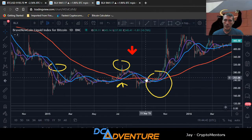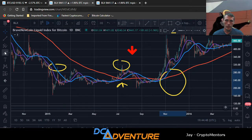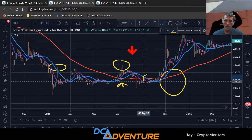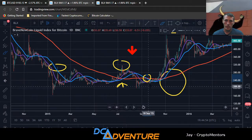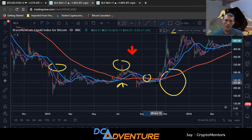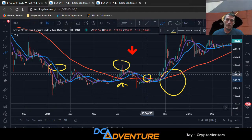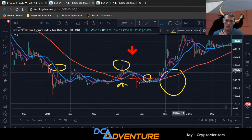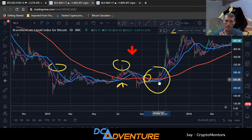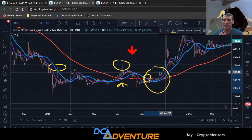Then you see we get a death cross right here. We'll move this little circle, make a new one. We had a death cross right here. We had already made a low, and we were at a point of support. What happened? We ended up curling up and breaking back over the 200-day moving average, which was the real golden cross right here. As soon as we crossed it, then we ended up getting the big pump.